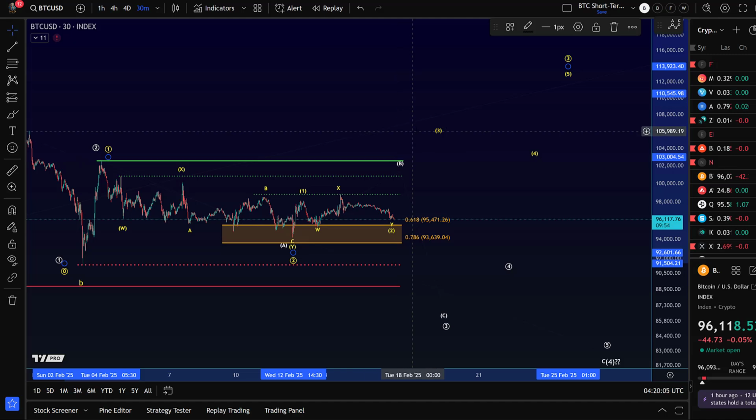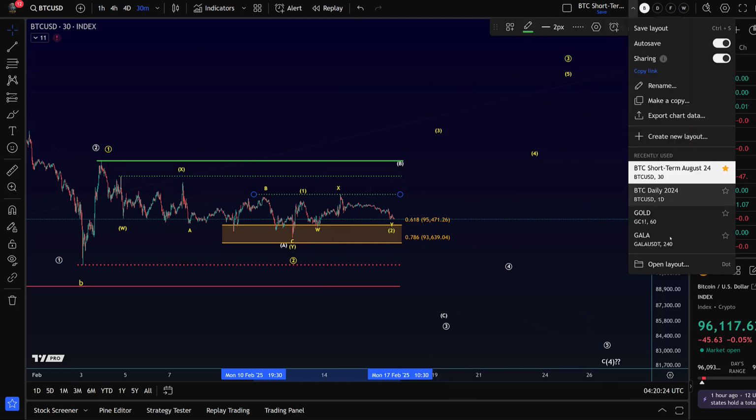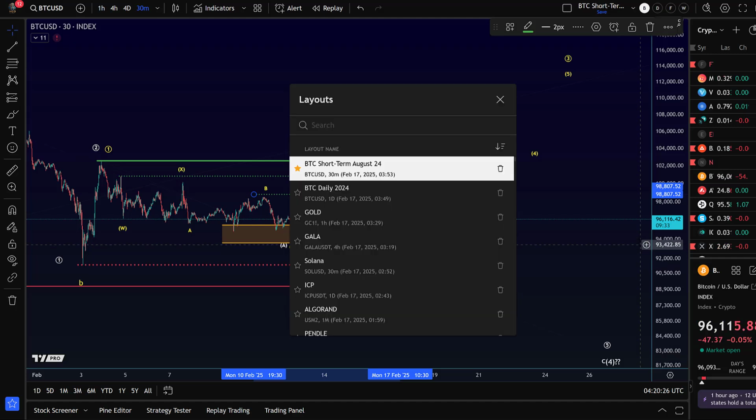Overall, it's just a sideways range. We need some upside momentum. Next objective for the bulls is a break above the green line at 98,800. That hasn't happened yet. The market goes down a little bit more, but we're still overall in the range, so nothing unusual at the moment. And I promised you that we're going to take a look at Bitcoin dominance in this video.